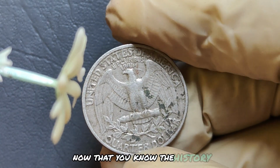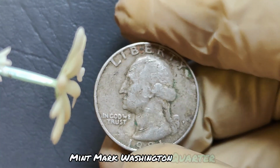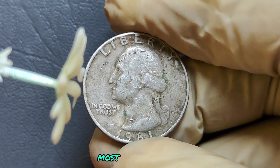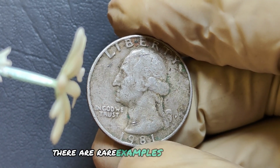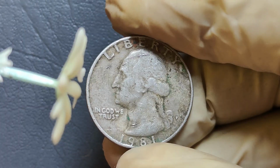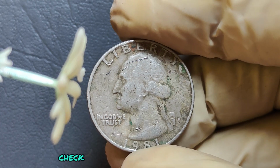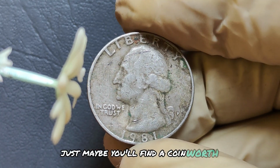Now that you know the history and potential value of the 1981 P Mint Mark Washington quarter, it's time to check your change. Remember, while most of these coins might not be worth more than face value, there are rare examples that can make you a fortune. So what are you waiting for? Go through your old coin jars, check those quarter rolls, and maybe, just maybe, you'll find a coin worth millions.